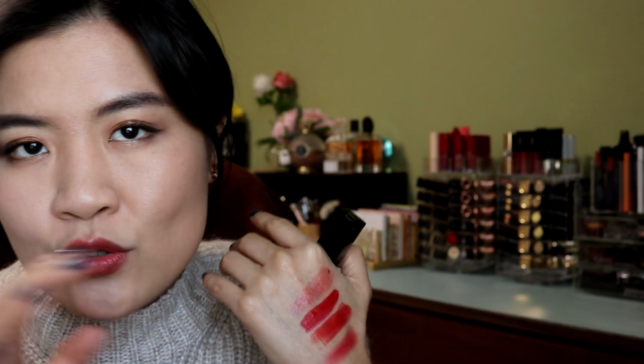This is more of a warmer red in my opinion, and I will compare it to other famous red shades at the end after I've tried all of these. So yeah, I think this is more of an orangey red, more on the tomato side. Really like this, and it's very moisturizing, but it does have a stronger scent, but I don't think I can smell it once it's on the lip.